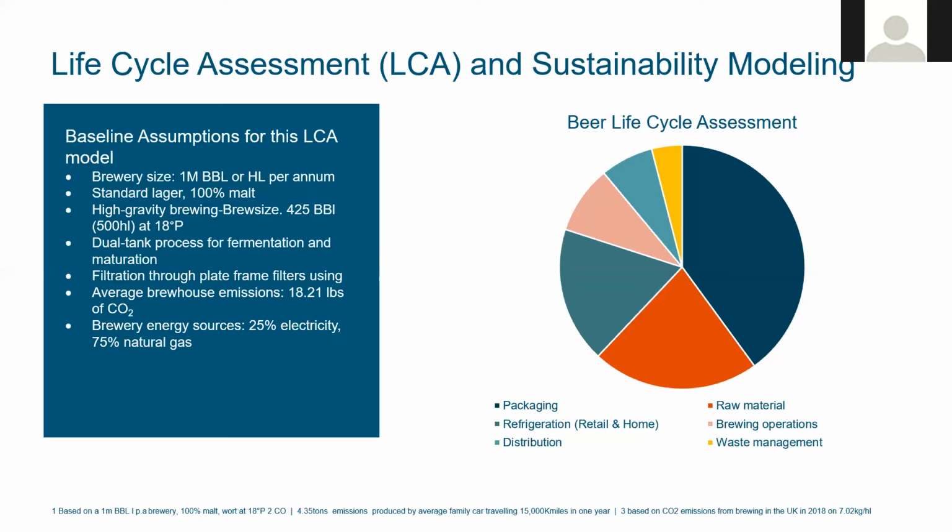Likewise, we're looking at a typical operation. Maybe we're looking at a high gravity brew here, 18 Plato is what we've taken. And typically the model we've looked at is a brew house throwing out of the order of 500 hectoliters, 425 barrels. But again, as I said, the model can be scaled up or down accordingly. Typically, when we look at downstream optimization, we have taken into account a dual tank operation. So that's where we have separate vessels for fermentation and maturation. That's obviously important when we look at where and how products like biofine, etc., are added into the process. Filtration, again, the example we've taken here is standard plate and frame filtration, where we're using filter rate so we can calculate the impact of the different technologies on filter rate consumption.